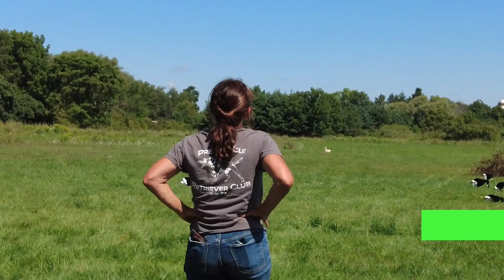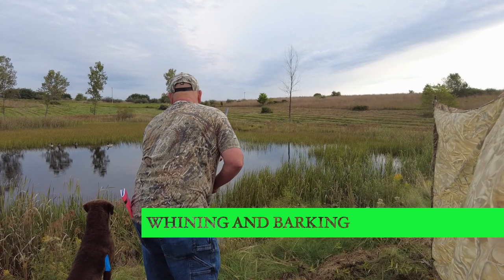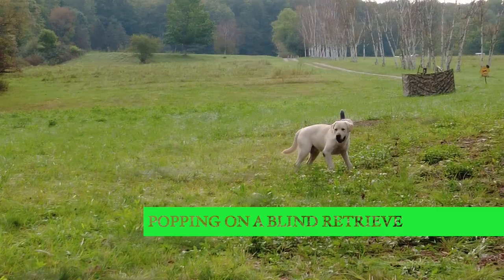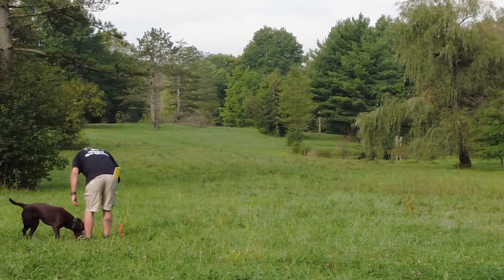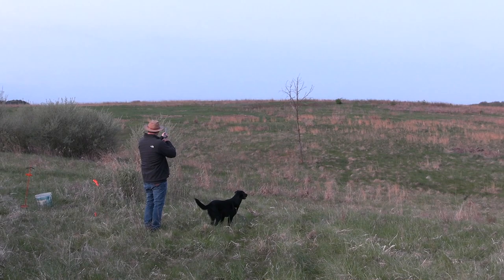Slight short whining or one bark while on the line or on being sent to retrieve. And finally, popping on a blind retrieve where there are no extenuating circumstances such as distance, wind, shallow running water or other conditions which make it difficult to hear the handler's whistle. And remember, either severe or repeated or combinations of these minor infractions may summate into a moderate or even a serious fault. Also, they may be so slight as not to warrant any penalty at all.